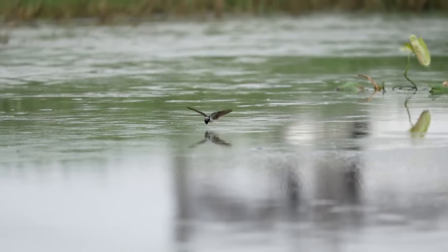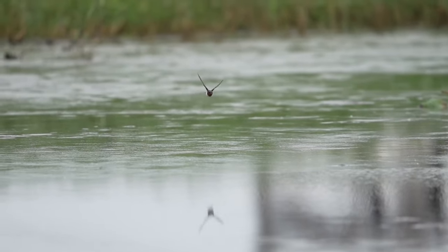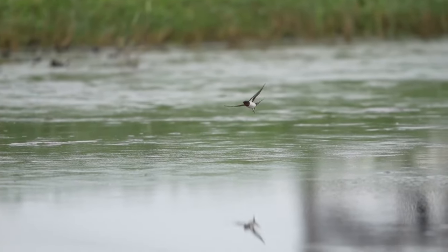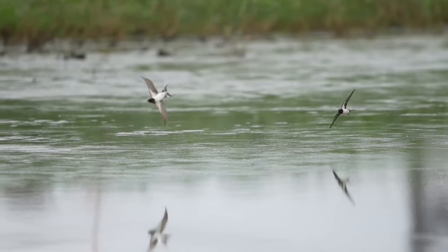Some things in nature remain a mystery, and one of those is what causes and what determines where birds are going to go when they migrate. Let me know if you have any theories in the comments down below.